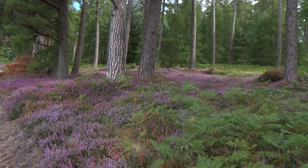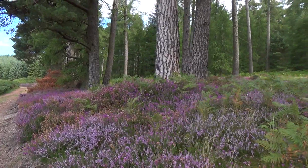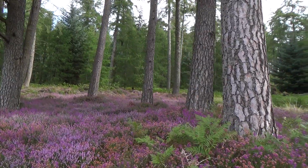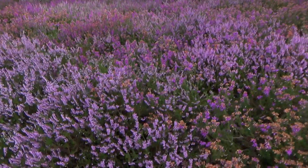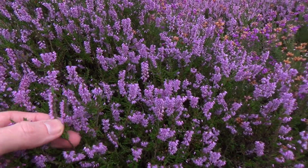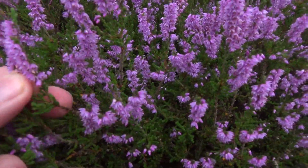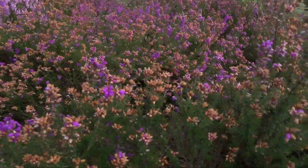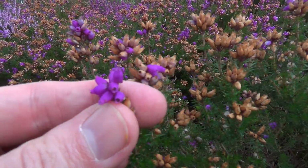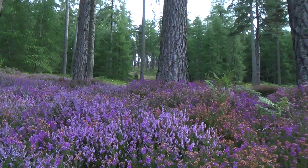I don't know if it's just me. I don't think I'm the only person to have said it this year, but it does seem to have been a very good year for heathers. I say heathers plural because we've got several types in here. This, the distinctive purple of ling, common heather, which has got flowers going all the way up the stem there, and then we've got bell heather, which is a much more vivid purple here. And it only has flowers at the top of the stems there, and together it's a real mix.